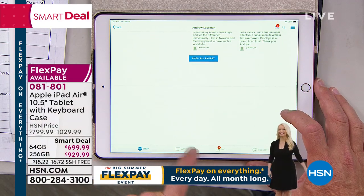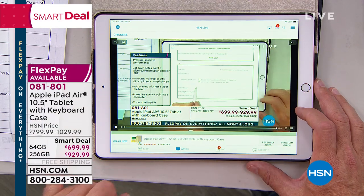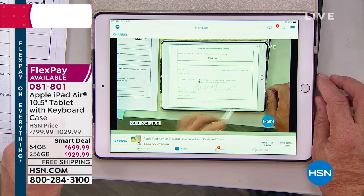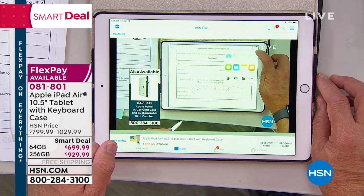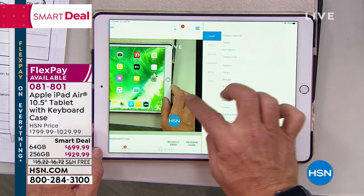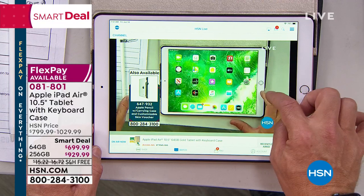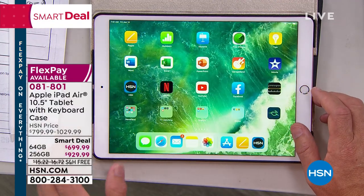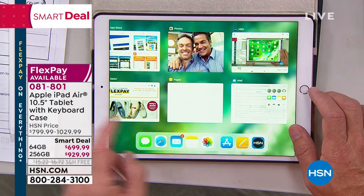I go to HSN, I want to watch something. That's HSN Live. Have you ever hit the live button or a video button and you're like, oh, I shouldn't have hit that. Now you're stuck in that buffering zone. This is where it's so fluid and intuitive. And remember, the screen on here has a million more pixels than a high definition television. So kids today aren't even asking for TVs for their bedroom. They just want a great tablet.